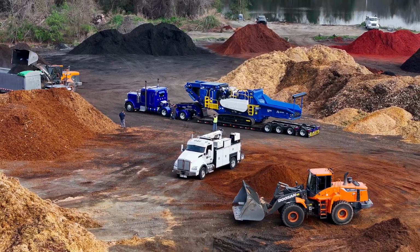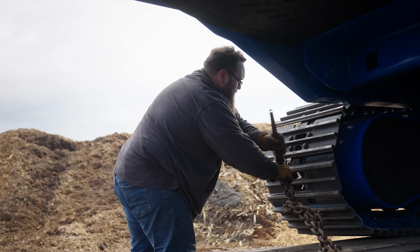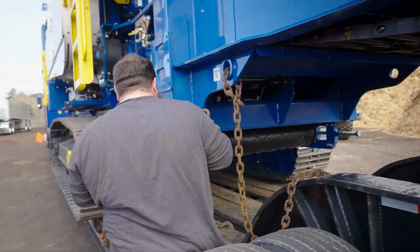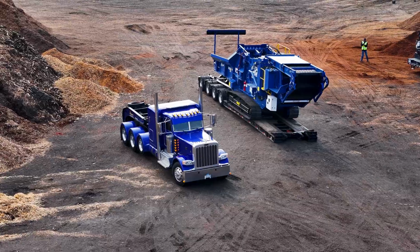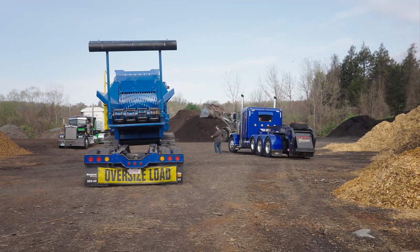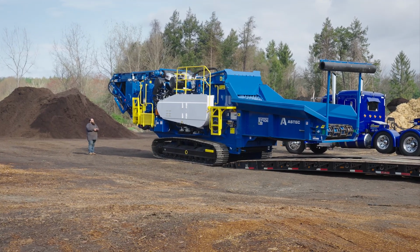The unloading process on these is pretty simple. Blast the air out of the trailer and unrig all the securement I have on the machine, at which point I will set the trailer on the ground, pull the neck and the truck away, and that'll give us room to set my ramps up and track the machine right off and bring it right over to where the customer wants to set it up for their initial use.